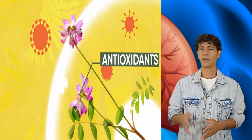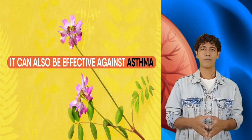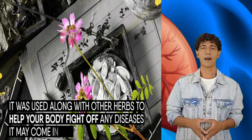The herb comes with a lot of antioxidants, so it essentially acts as an immunity booster. Not only can it fight off colds and flu, but it can also be effective against asthma. This herb has been part of traditional Chinese medicine. It was used along with other herbs to help the body fight off any diseases it may come in contact with.